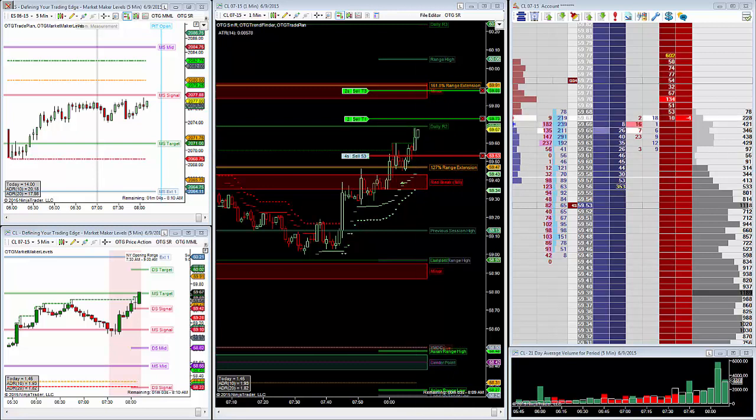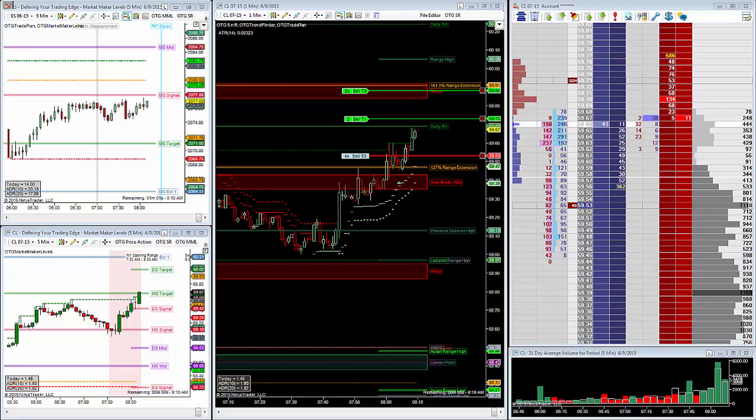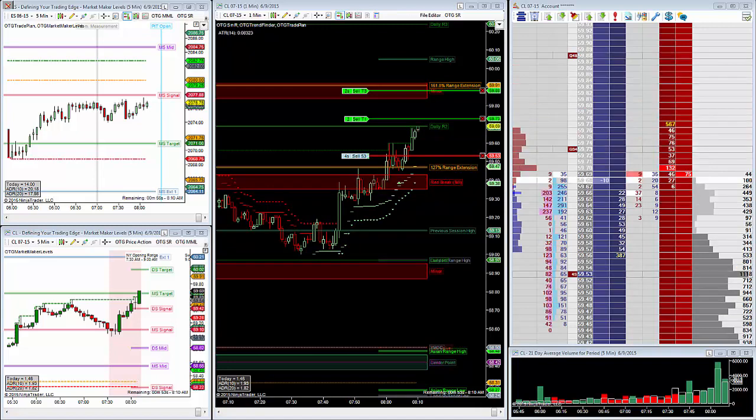Okay, there's 67. Like I said, I'm going to grab this and take it out if it gets to 70 and can't get through it. I'm just going to pull it down out of the way. You have a nice iceberg providing support at 66. There's 69. Like I said, I want it to touch 70 here.